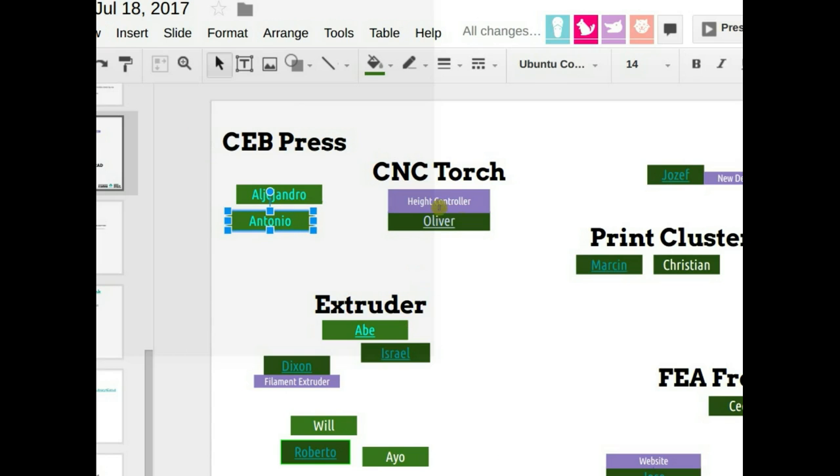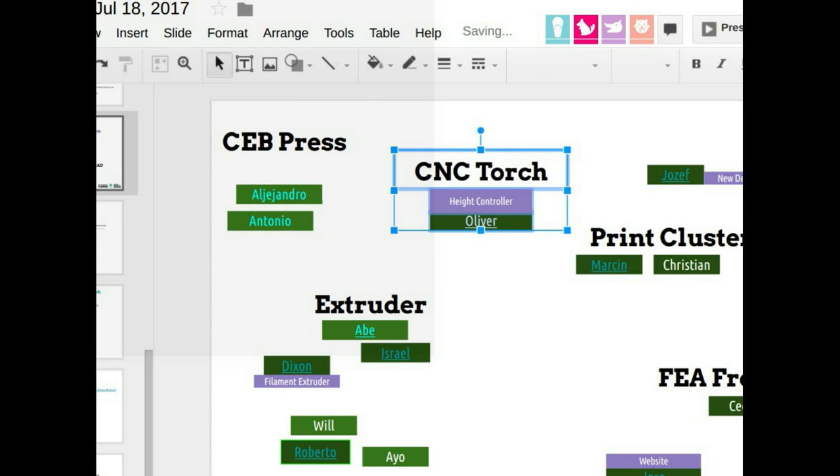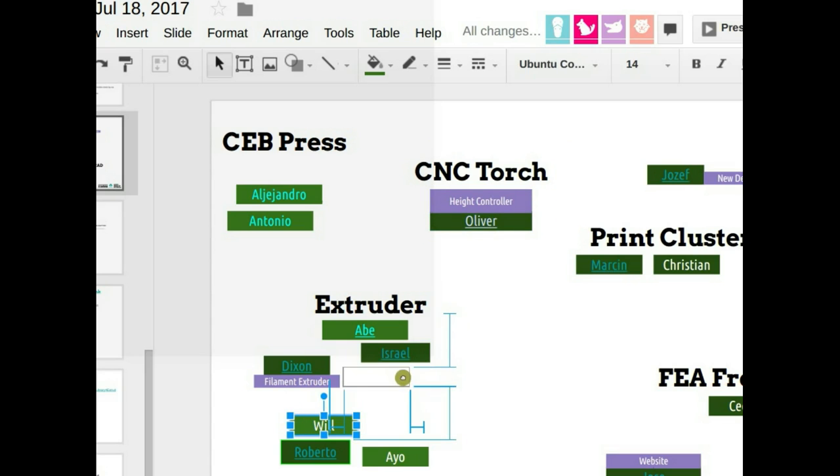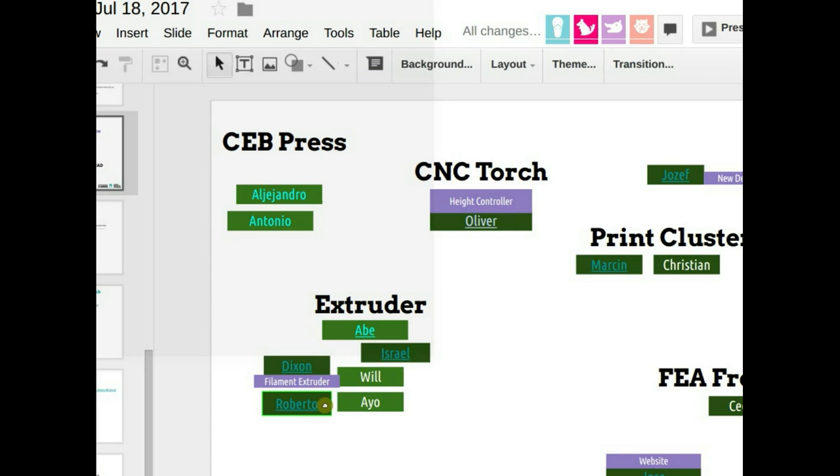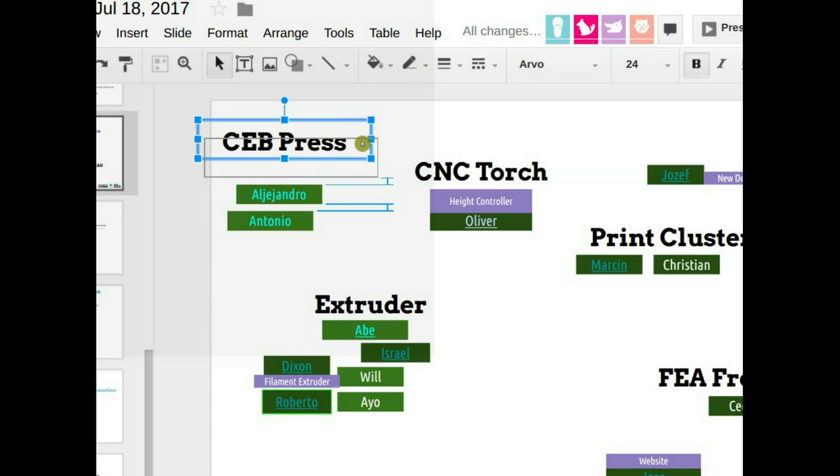So extruder. So let's say the design sprint for Saturday, we've got Abe, Israel, Dixon, Will, Roberto, and Io, and an extruder. Let's see. I want to see if I can get any more people on the brick press work. I could use some help there.